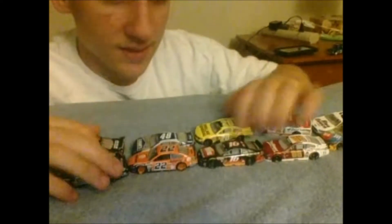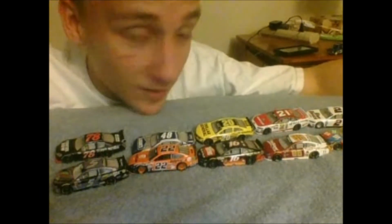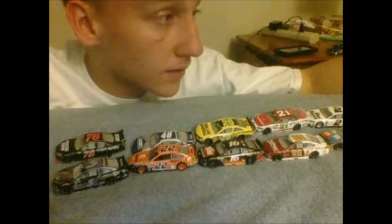So yeah, our Furniture Row Toyota actually is pretty good today. We got a best hot rod under our belts. Hopefully the rain holds off and we can get this race in. Alright, good luck, pal. Okay, thanks.